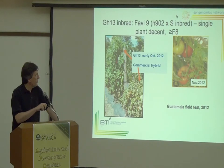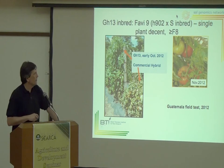If you see here, this is a GH13 line. This is a commercial hybrid line that is susceptible to the virus, so this line is of course resistant.